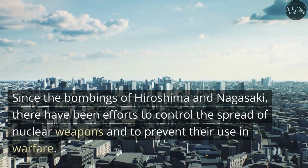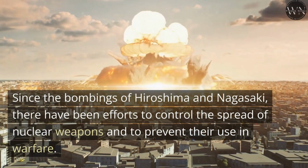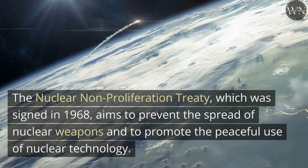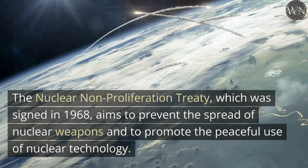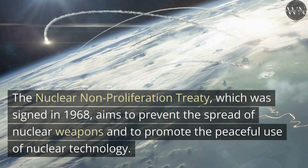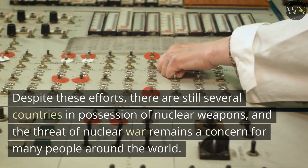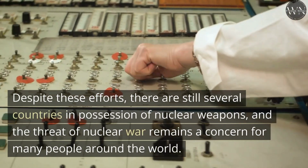Since the bombings of Hiroshima and Nagasaki, there have been efforts to control the spread of nuclear weapons and to prevent their use in warfare. The Nuclear Non-Proliferation Treaty, which was signed in 1968, aims to prevent the spread of nuclear weapons and to promote the peaceful use of nuclear technology. Despite these efforts, there are still several countries in possession of nuclear weapons, and the threat of nuclear war remains a concern for many people around the world.